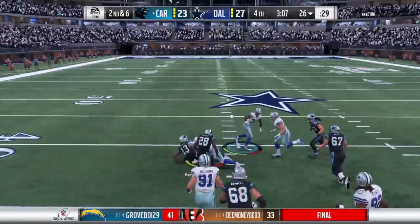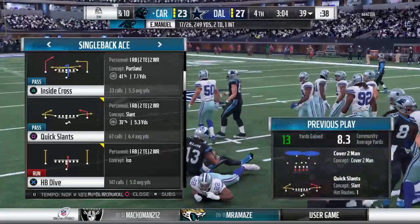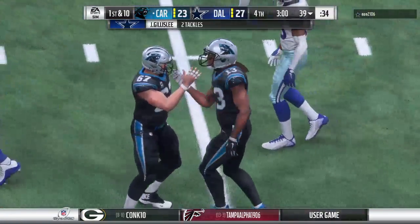Quick throw. That's complete on the inside slant. And he gets this one just shy of the 40. They'll mark him down at the 39. It's a gain of 13 for number 13, and it gives him a 1st down.